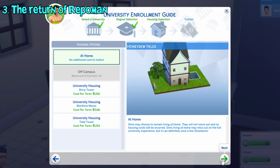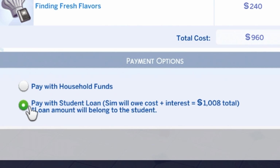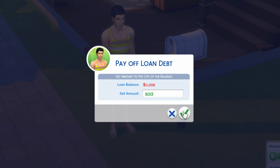After being accepted, you obviously need to pay the tuition fee first before starting the term. But if you're too broke, you can use the student loan to cover the cost. But keep in mind that there will also be interest, meaning that you need to pay a bit more than how much you originally loaned after graduating or dropping out. You can pay them through the mailbox, computer, or phone once you've gained enough money.